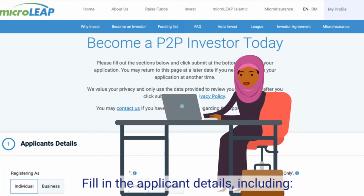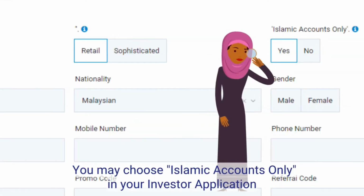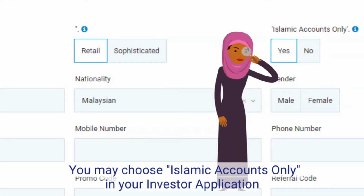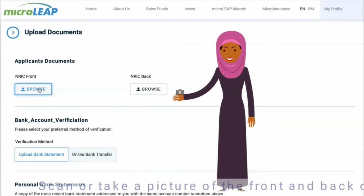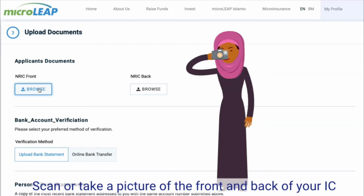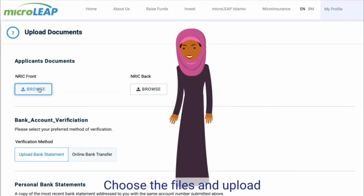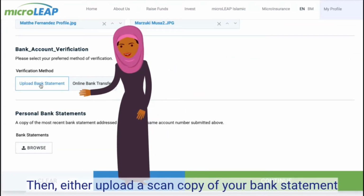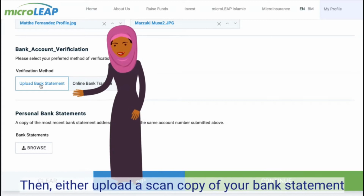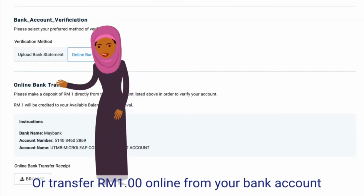Fill in the applicant details, including full name, IC, and date of birth. You may choose Islamic accounts only in your investor application. Scan or take a picture of the front and back of your IC. Choose the files and upload. Then, either upload a scanned copy of your bank statement or transfer 1 ringgit online from your bank account.